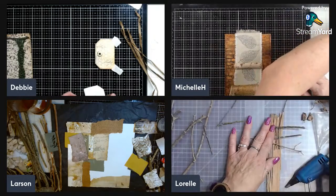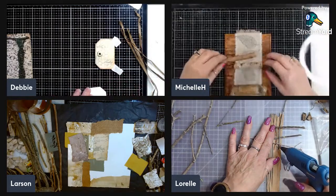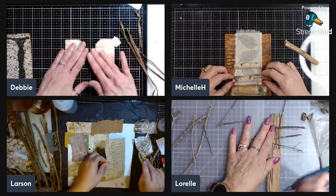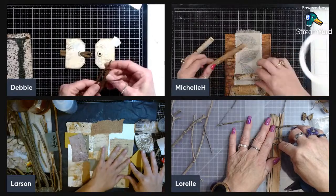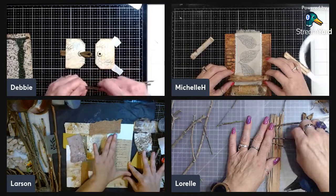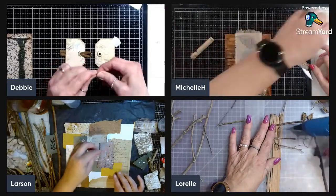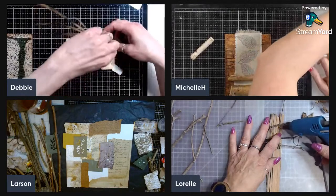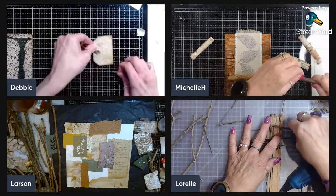How long has it been thunderstorming there, Lorna? It is very quiet. What do you think? Are we all too quiet? Yeah, it's very quiet. Concentration. Total concentration here.